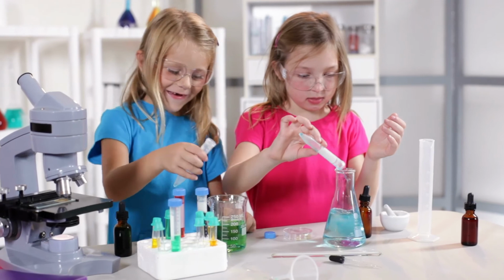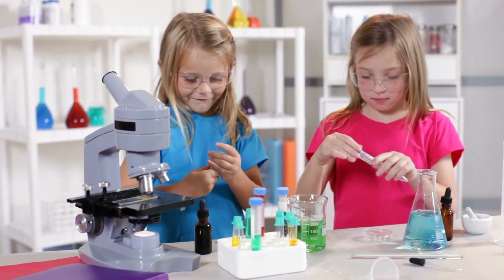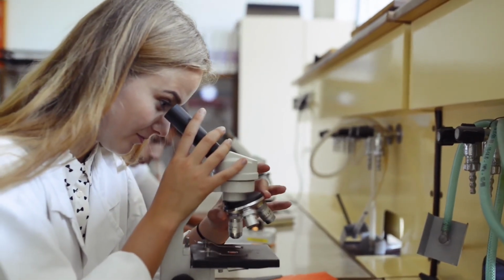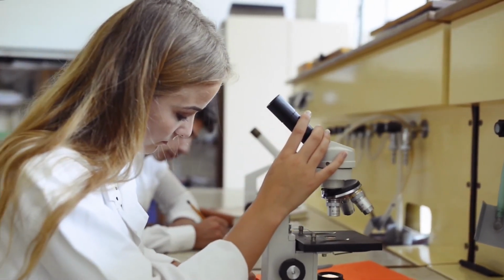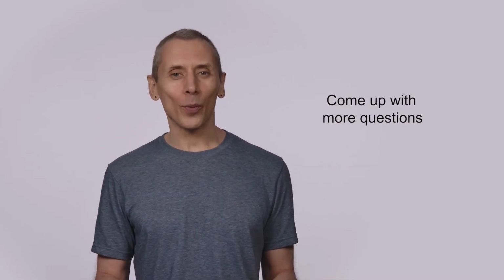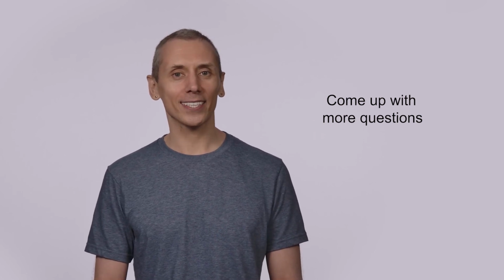Younger students stay more interested in experiments that take a day or two, whereas older students can sustain their interest over a much longer time, especially if they are allowed to design experiments they find meaningful and relevant. After an inquiry project, help your students come up with yet more questions and build hypotheses even if they won't conduct other research projects in class.